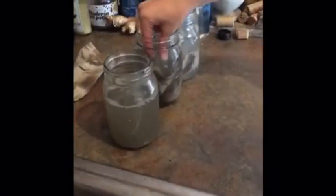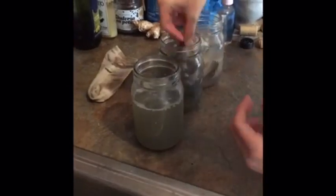So it didn't clean that much. See, it was darker, so it did clean a little bit, but it didn't clean as much as I thought it would clean. So now the OxyClean one. So that's how that one ended up. Still really dirty.